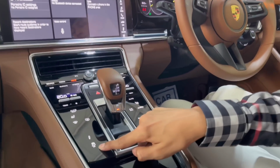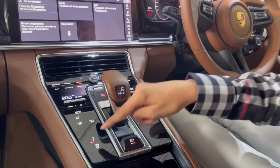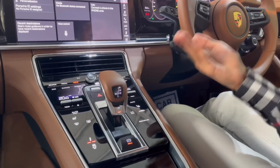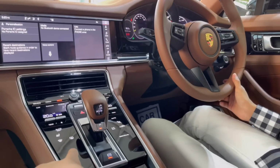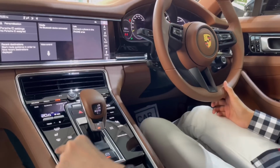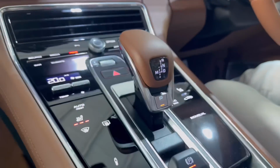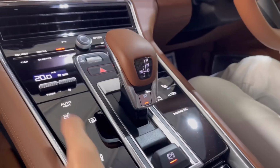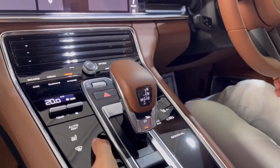You have your traction control. You have your suspension. So if you want your suspension more stiff, you can do it from here. Or on the sportiest setting, you can do it from here, or just your comfort ride there. This is for your rear and front windshield heater. This is for your heated seats. This is for your rear windshield heater and your front windshield heater.